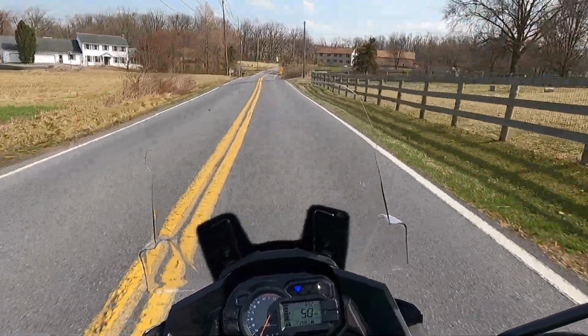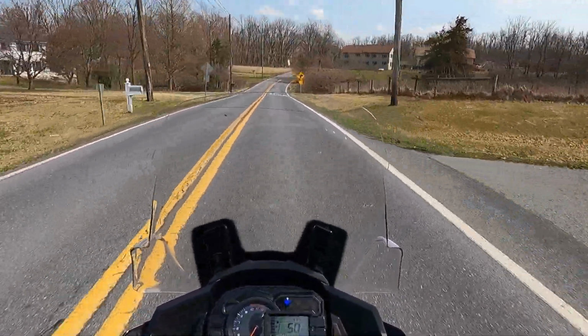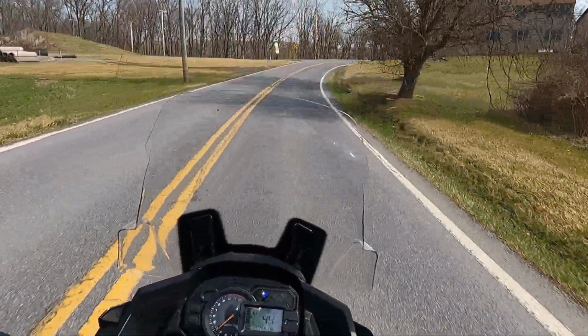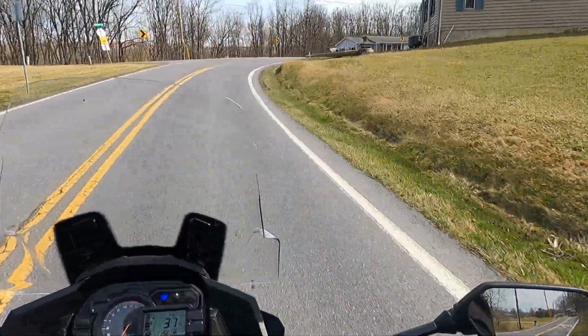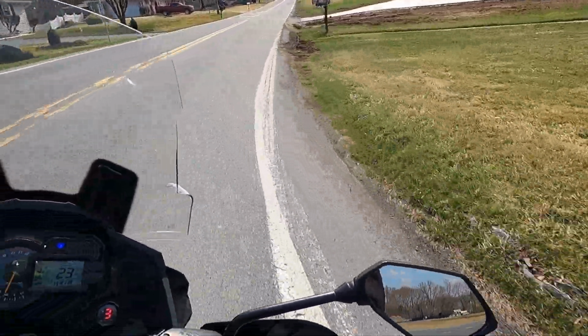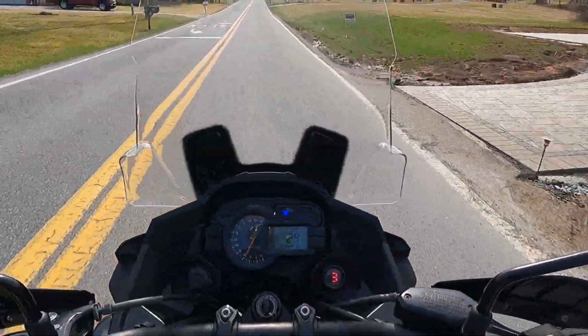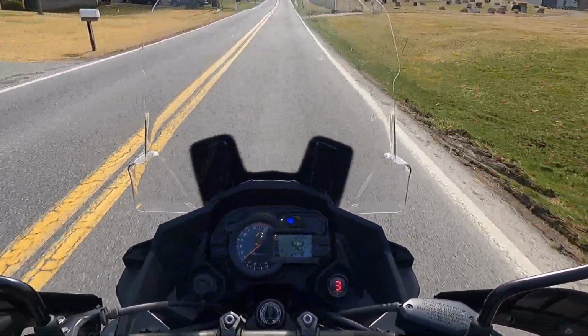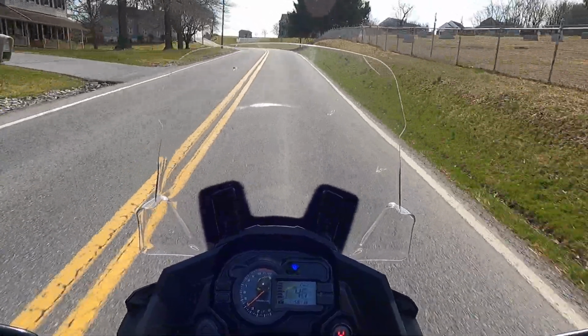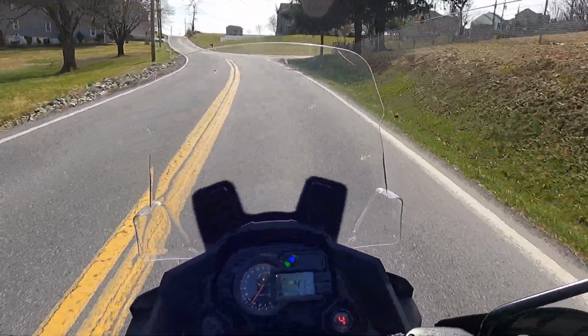On my 79, I kind of feel like I've got to stay ahead of the bike. I feel like I've got to always be driving it in such a way that I really have to think about, if something would jump out in front of me, how would I get it stopped? It has good brakes and everything, but every move you make takes just a little bit more effort.